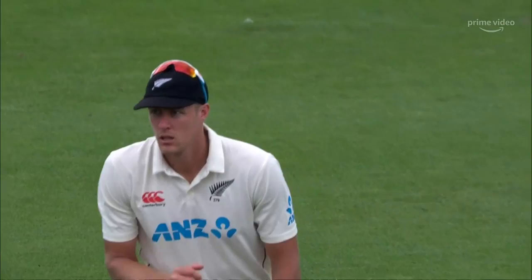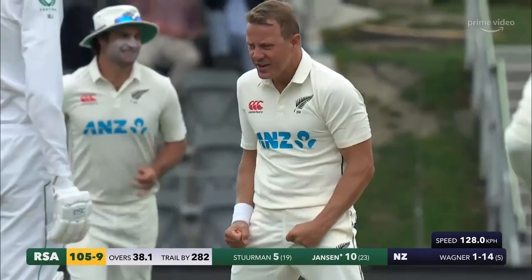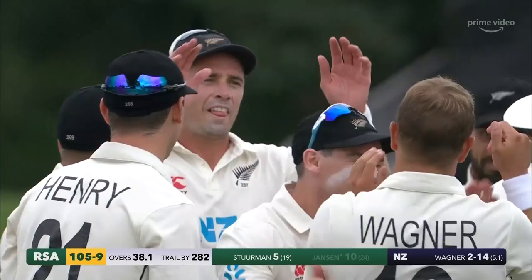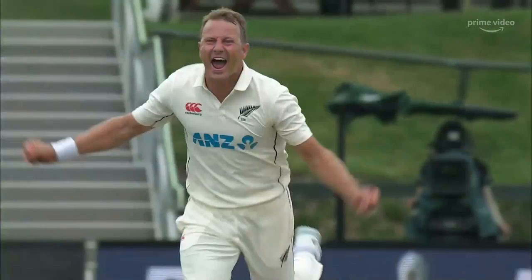Got him. Fingers gone. Wagner's done it. There it goes. It's number nine. There's some extra time. New Zealand pushing for a test victory here over South Africa. And it's worked now. A little bit shorter. Jansen has a flash at it. We've seen it so many times from the South African batters. Playing at deliveries they don't need to play at.